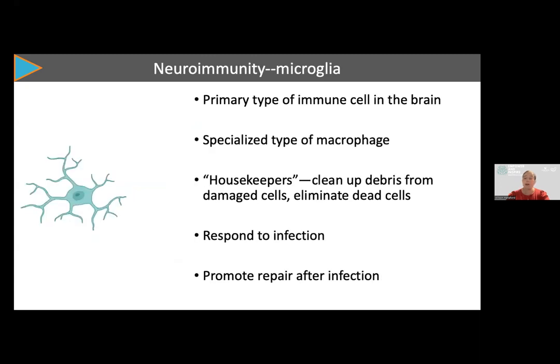As I said, microglia are the macrophage population in the brain, and they're the primary type of immune cell we find in the brain. They respond to infection, and they also clean up debris from damaged cells, eliminate dead cells. They're sort of the brain's housekeepers, and they prompt repair after infection.